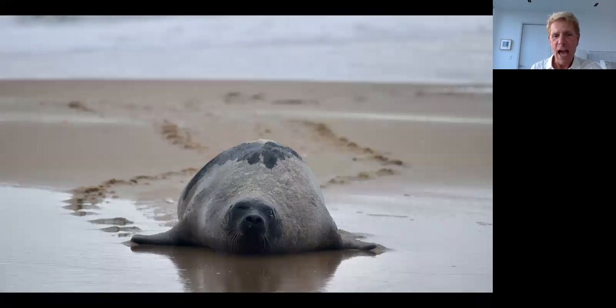I swear this guy was aiming for me. I was taking pictures, this is a photo I took. I was practically running on the beach to keep away from him and take pictures at the same time. But eventually he realized there's fish in the water.